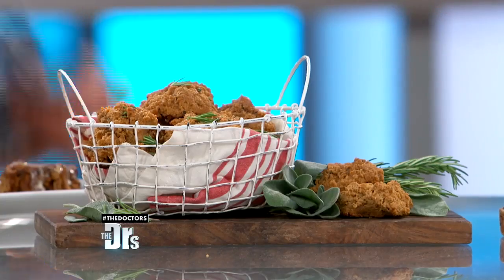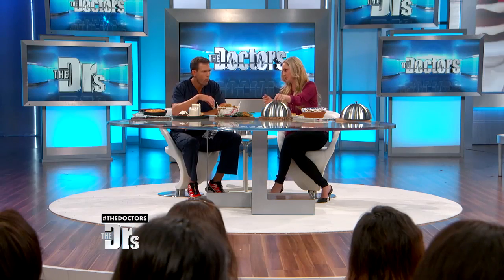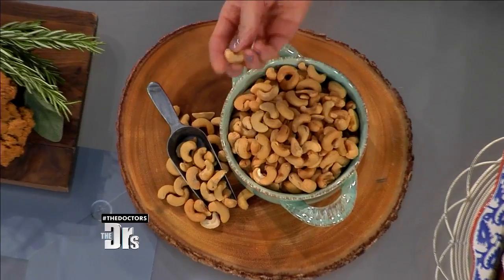Very comforting. Yes. This looks comforting, but what is it? Okay, so this is from the Thanksgiving chapter of my new book, and they're drop biscuits. They're flavored with fresh herbs. So normally, a biscuit would have all-purpose flour and maybe a lot of butter in it. This actually takes whole cashews. So this turns into that.